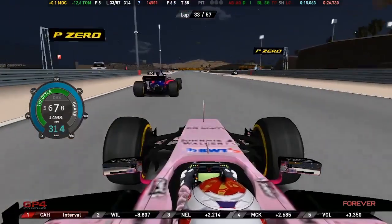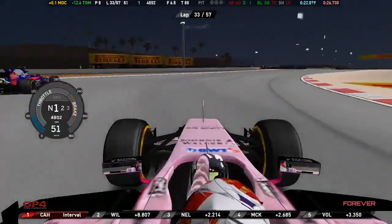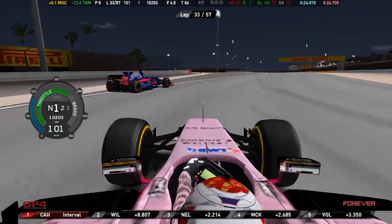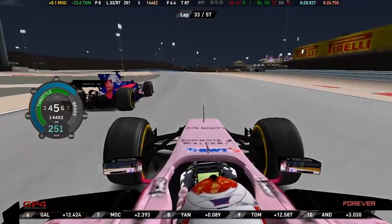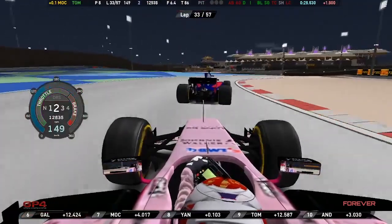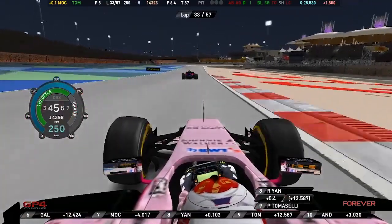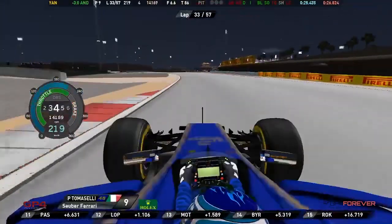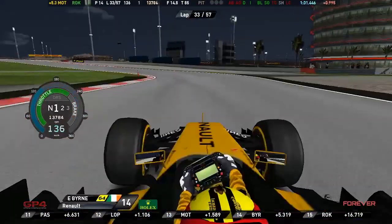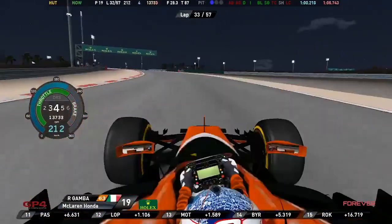Unless he does a Willows and just barges him out of the way, which he might do. And yes, he has, although I don't think it's worked. And no, it hasn't. It has not worked, and he can't get past Mocho there. Oh wow, that was close. That was very, very close. Doesn't make it stick there, so he's going to have to wait until the next straight, or wait until the other straight before the final corner.